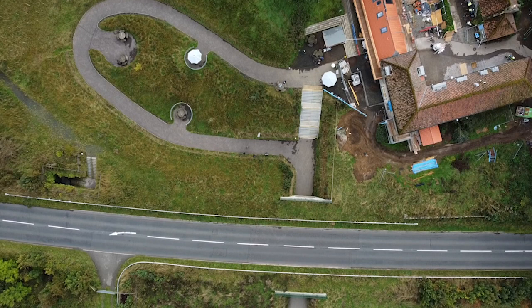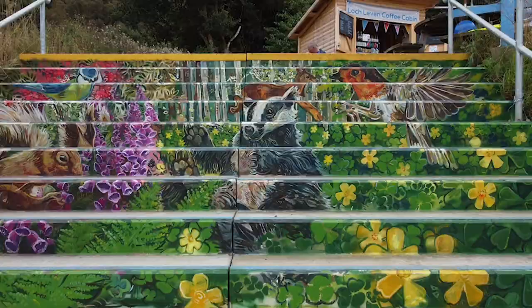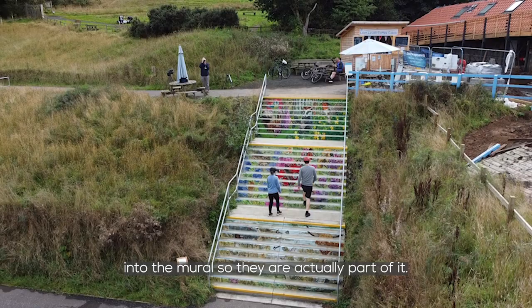And we've got this tunnel behind us. And then as you come, areas open up and then close up and read better. But it kind of feels very alive, 3D. And at the end of the day, people are walking into the mural. So they are actually part of it.